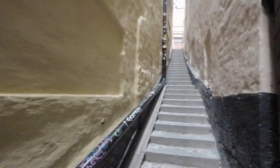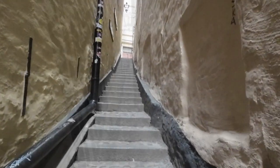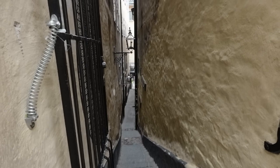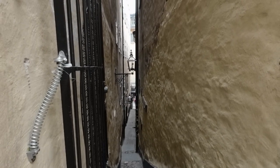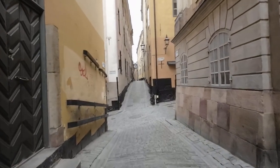Now I'm entering the narrow street in Stockholm. It's 90 centimeters wide. We were here early too, but not that early. Early enough that the shop hadn't opened yet, so we will be back later this afternoon. And hopefully the weather will be better too.